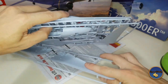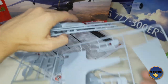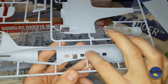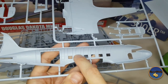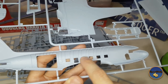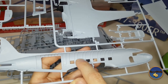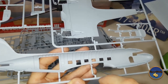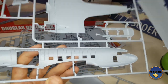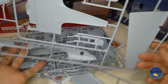And we have the second to last big sprue, which is the other half of the fuselage. See, the interior got the injector mold pin marks here, which again, it's kind of crappy the way they're done, because you have this beautiful raised detail. And then you're supposed to do what? Put putty inside and fix this? It's just a little bit disconcerting, in my opinion. But you know, it is what it is.